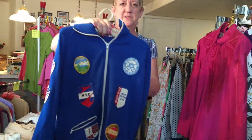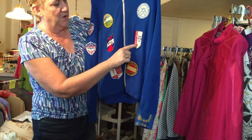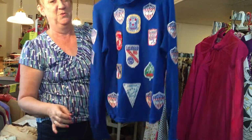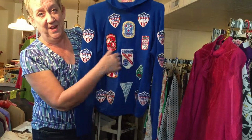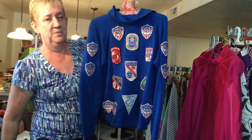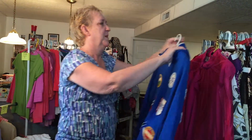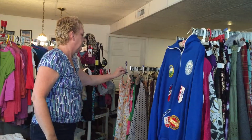Now this is really different. This is a jacket that somebody put patches on. And these patches are all from figure skating clubs. I'm surprised I still have this in my inventory because this is really cool. On the back, some of them are dated, like in 1968, so that's an easy one to date from the 60s. Somebody who made that was probably a figure skater or a fan of it anyway.